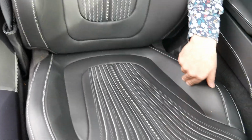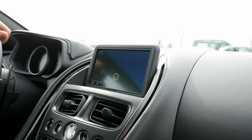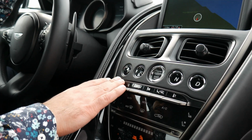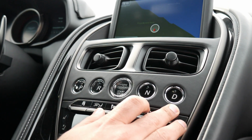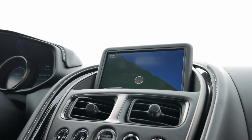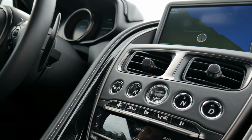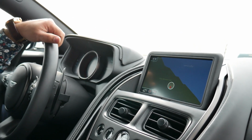And now if we just take a look at the infotainment system in this car. Everything is laid out perfectly. Everything is so accessible. Everything is in your reach. You have a park button, reverse, stop and start, neutral, and drive. Okay, I like this 7-inch screen. It's a great infotainment system. I had the liberty to spend some time with this car, and I had a chance to play around with this infotainment. Everything is so great in this car.